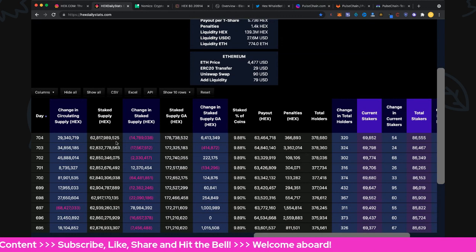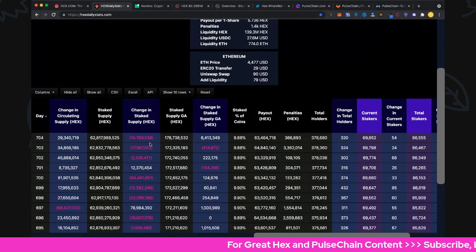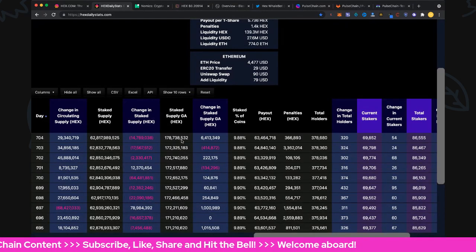And of course, stake supply is 62.8 billion, and estimated something like 13 to 18% is in the Origin wallet with that too. Change in stakers are down almost 15 million. It's another big day. We've got quite a few staker changes there, so it means that basically if you're a staker, you're doing better because there's less stakes around.